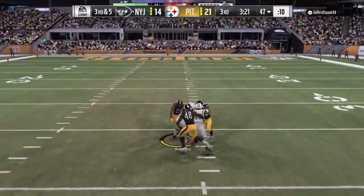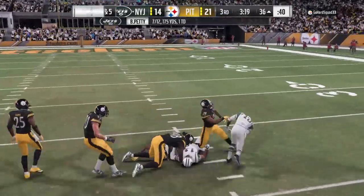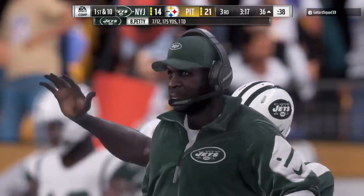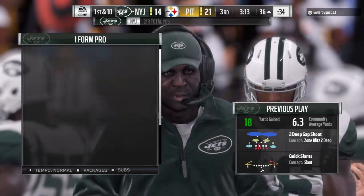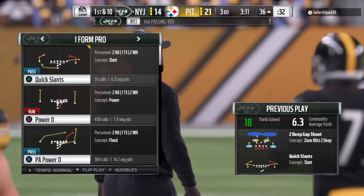So, anyone want to put a computer chip in the football? It's a great time to bring that idea back. I think Jack Del Rio might want to put a chip in the football. No doubt. A Jet first down, 18 big yards that time.